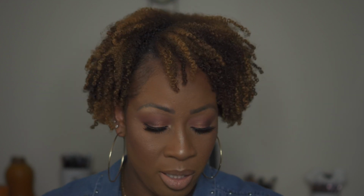This is the first time that I've had a Natasha palette that didn't really perform for me, so I'm kind of disappointed. The look came out okay. I just wish that that color would have popped a little bit more for me. I did wet it, I did use my fingers, I did use the brush with the setting spray, the Urban Decay, and still nothing. But here, I am all for this nude lip.